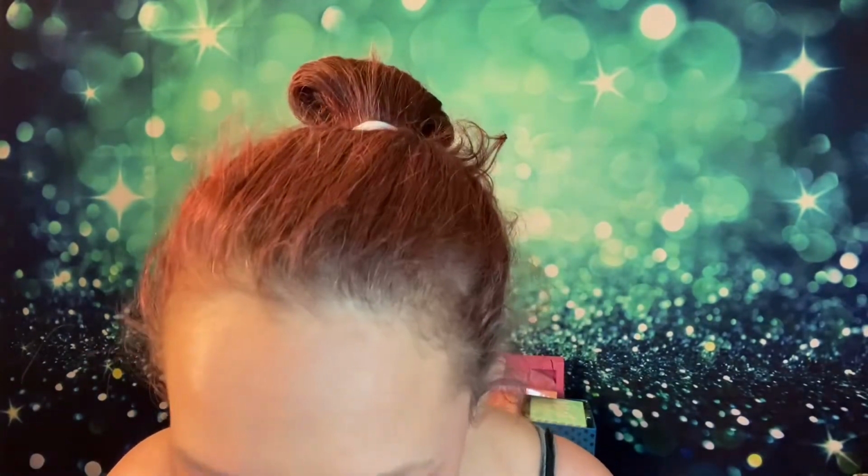How's that look, guys? I think it's looking all right. I'm going to use this brush right here, and I'm going to go in with that Realness and get on the bottom line and up into this outer V here. I don't want to go all the way in, just a little bit.